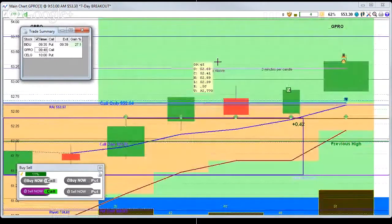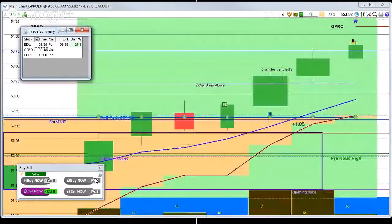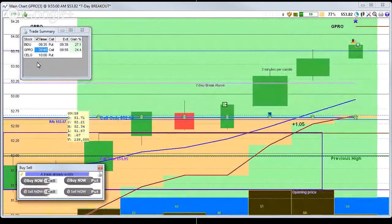So let's move forward a little bit and see what happens. And you can see it's challenging a zone here, and then it breaks out of that zone, and so you make your 11%. And could you have made more? Probably. And 24%. Blue star exit. Yep. Thanks so much. So, and let's go look at Celgene.